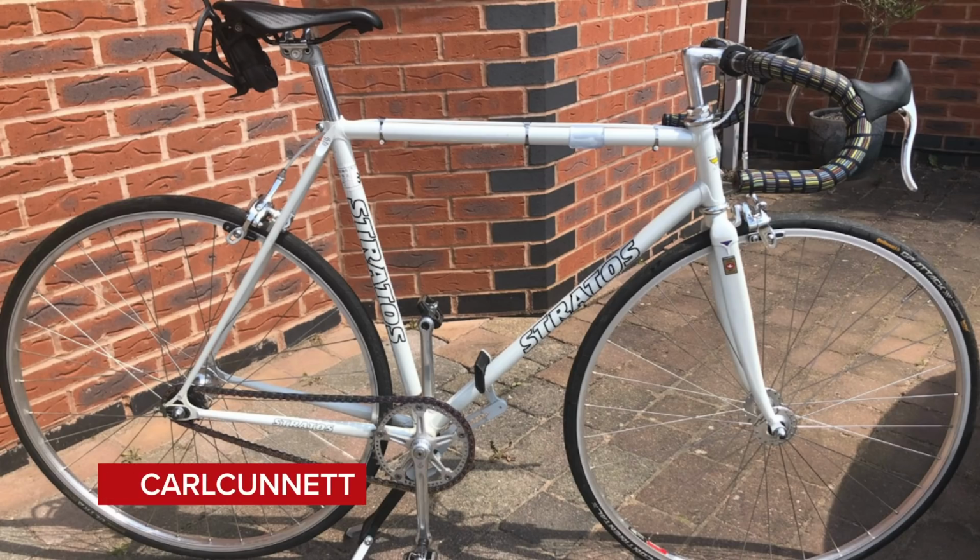Carl Cunnett has got his Stratos Keirin bike. Ooh. What do you make of that? NJS, isn't that the thing all the parts were stamped with for Japanese Keirin racing, to use them in official Japanese Keirin racing? This looks cool. It's nice, isn't it? Cool bar tape. Just plain, simple, smart looking. I've never seen bar tape like that before, but that's really cool. I'd like to know more about that. I'm going to go super nice on this. Yeah, I'll go super nice with you.